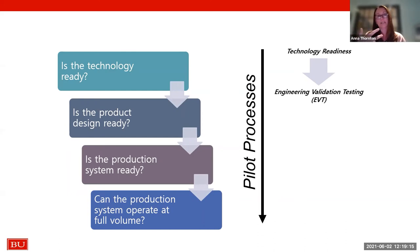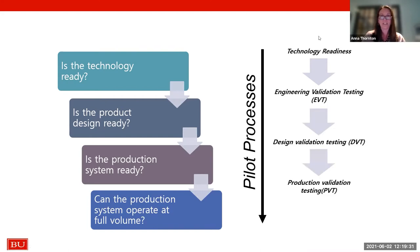So you can't accurately answer that question. Is the product design ready? Is the production system ready? Am I ready for full production? Okay. So you have to have that definition of success in there. And again, we kind of go through these standard phases of engineering to design to production validation.